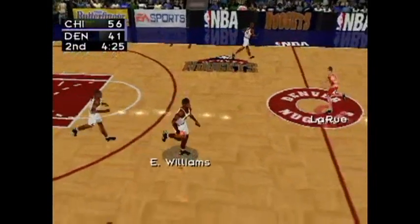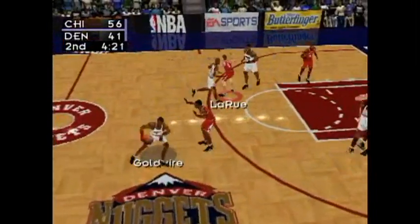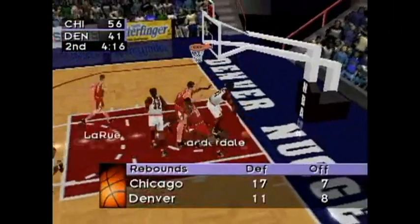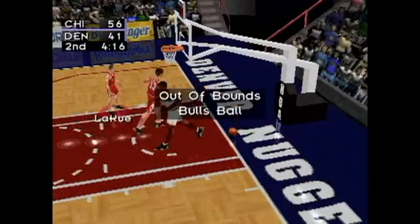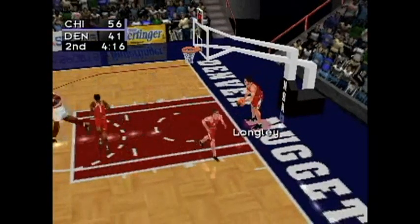Inbound pass to Williams. Passes to Goldwire. He shoots. Nope. Reeled in by Lauderdale. Out of bounds. Chicago ball. Burrell enters the game for the Bulls.